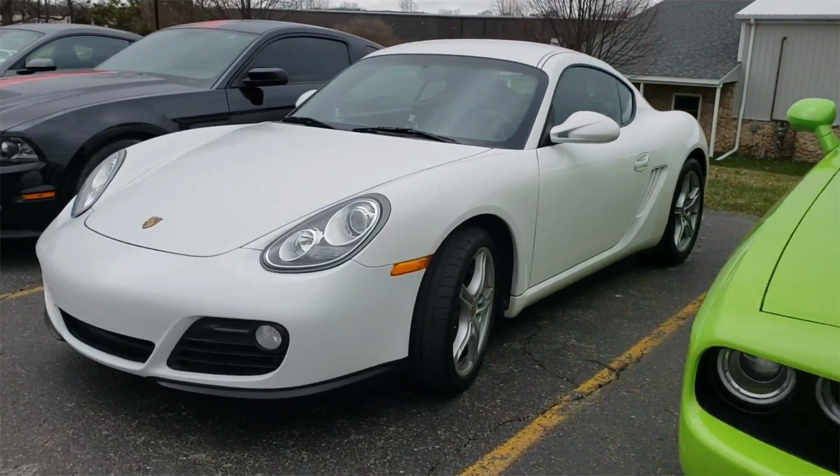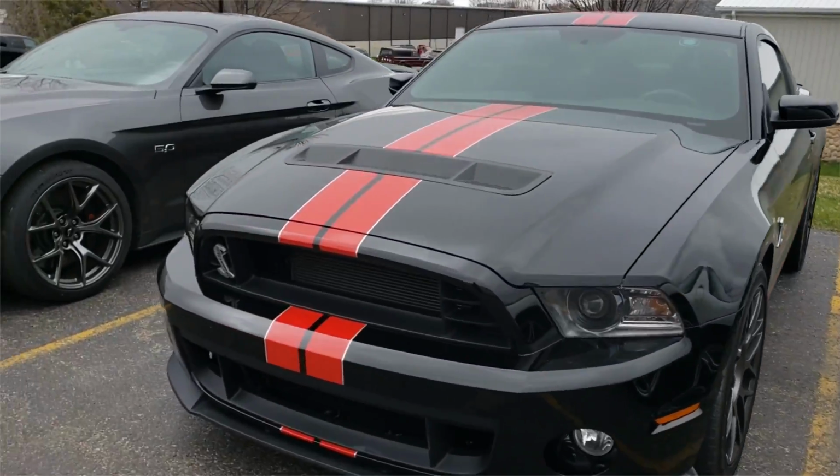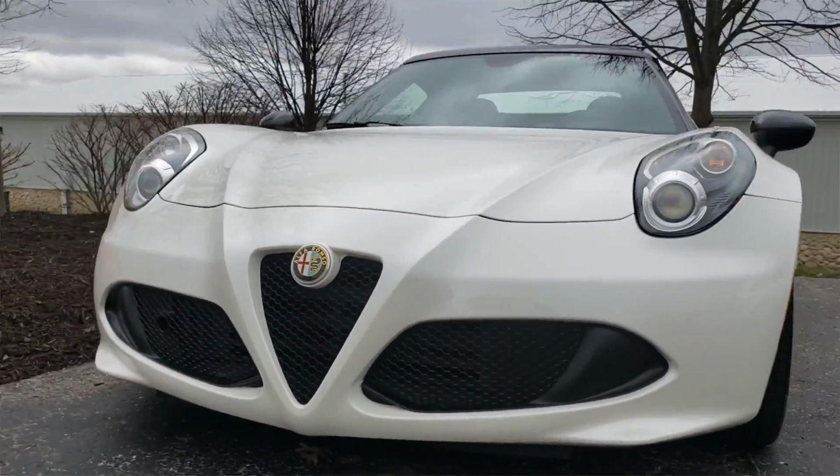I like this. You know what? I like this Mustang too. I'm not even a Mustang guy. I like that white Porsche. If I was a 35-year-old woman, yeah, I could get it done in that. Right, you in a miniskirt, and go all day long.